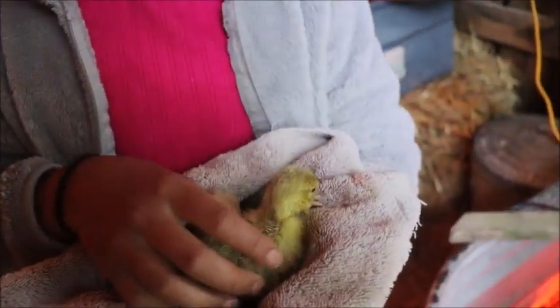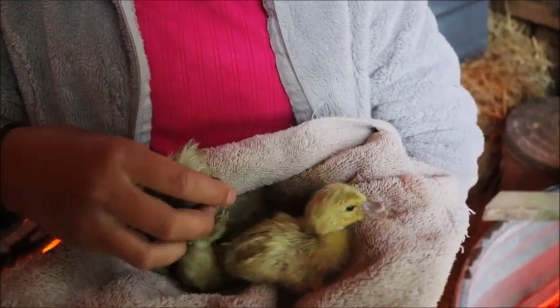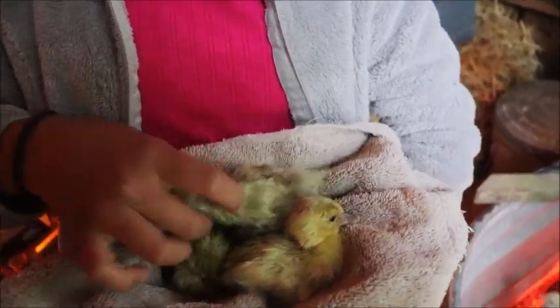Alright guys, the ducks are doing alright. We're going to get them in the brooder, warm them up, and let them be with those guys, and we will talk to you later.